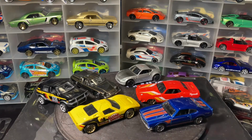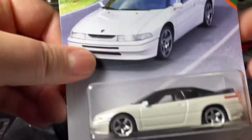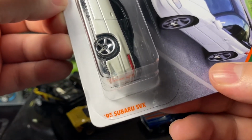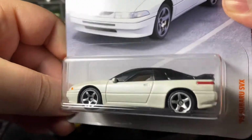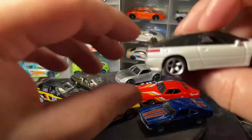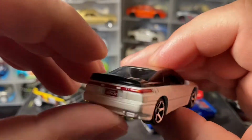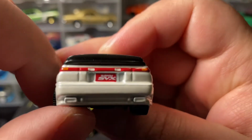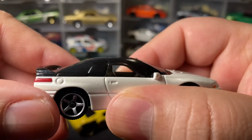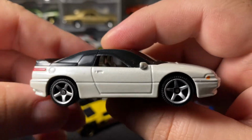Let's do a Matchbox. I have a, what is this? This is a 1995 Subaru SVX. It's got kind of a futuristic look to it. It's got the black and white. It says SVX on the back, Subaru. Black roof.